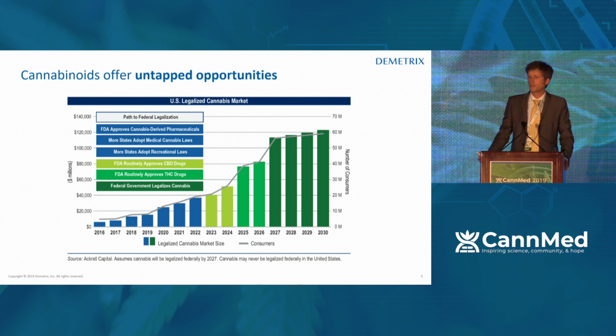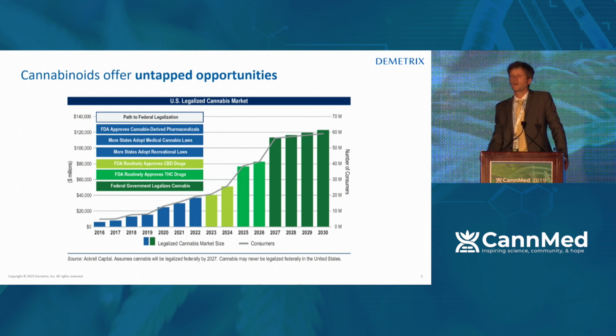I think everyone here would also agree that cannabinoids offer a range of untapped opportunities. This is a chart from Acro Capital forecasting legal cannabis sales in the United States through the year 2030, as well as the number of consumers. They're making the assumption that by 2027, cannabis will be legal federally in the US. And of course, no one knows when or if it will be legal.